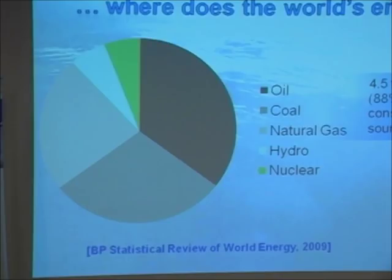So 4.5 terawatts is what we were burning on average as of 2009. Oil, coal, and natural gas are the black, dark gray, and light gray plots here. So this is a pretty gray plot. The fact of the matter is, we get the bulk, almost 90% of our total energy, from fossil fuels.